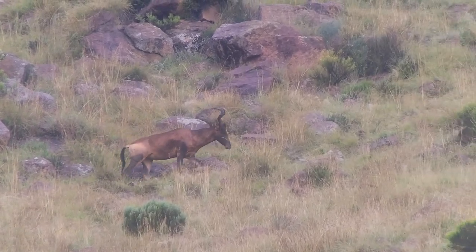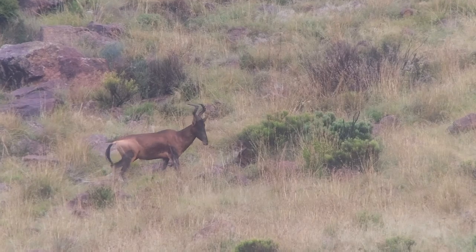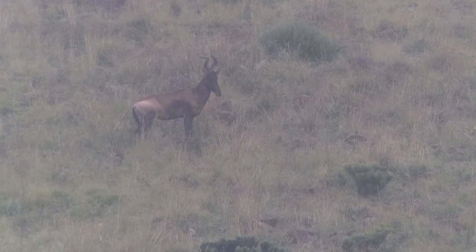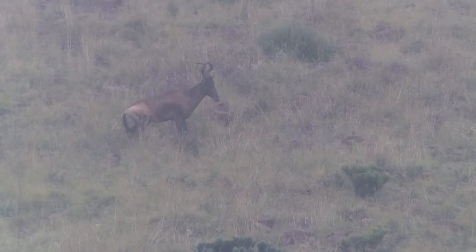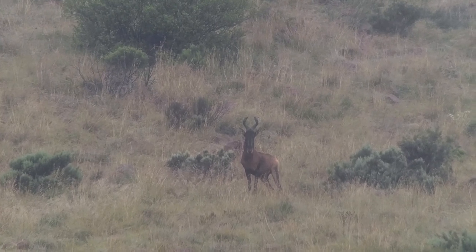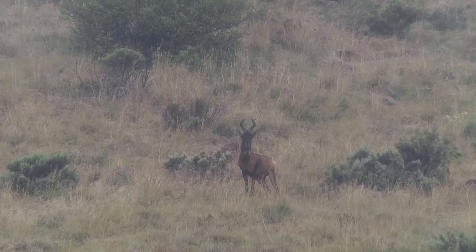So we're out here today looking for some red hartebeest and we just found some. It's pretty rainy. So we just spotted a big red hartebeest up here, so we're trying to get Tressa on it. So we'll see if she can put a good shot on it. Yep, you're right on him. On the front shoulder. I couldn't tell. Right in front of it. Yeah, it's right in front of it. Stay there. Yeah, at that front right leg. The front right one.